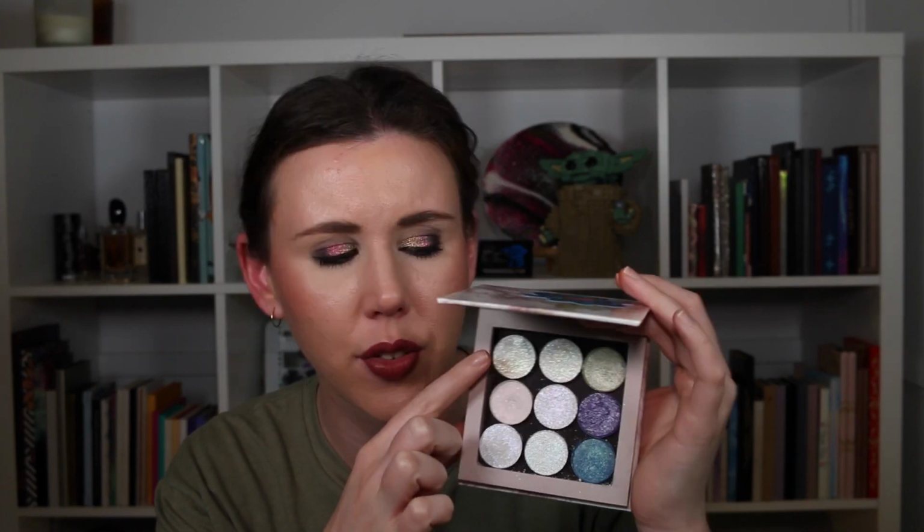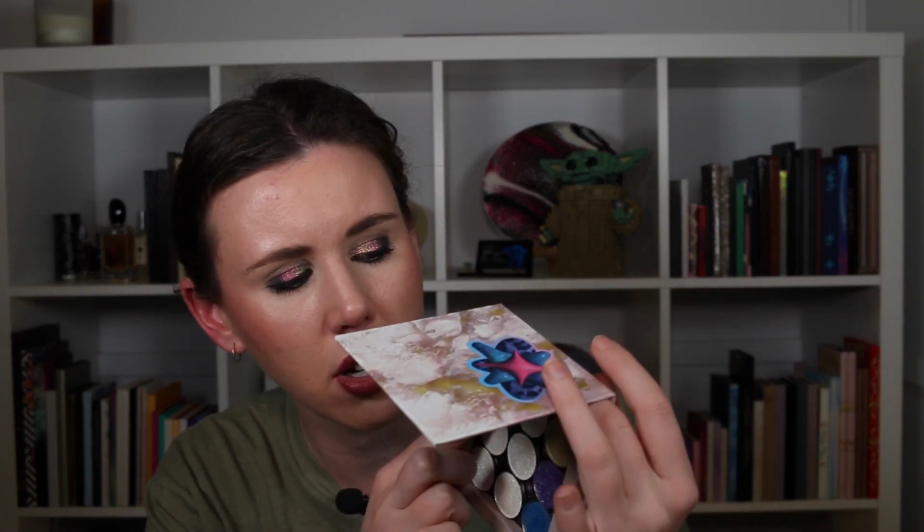I think I'm going to try and hit pan on one of these double ups that I have. So I'm probably going to pick the one on the far corner here because it already has a bit of a chunk taken out of it. I'm going to try and hit pan on that one. It's an iridescent color, so I think it'll be fairly easy for me to use this quite regularly, like on inner corners and stuff like that.